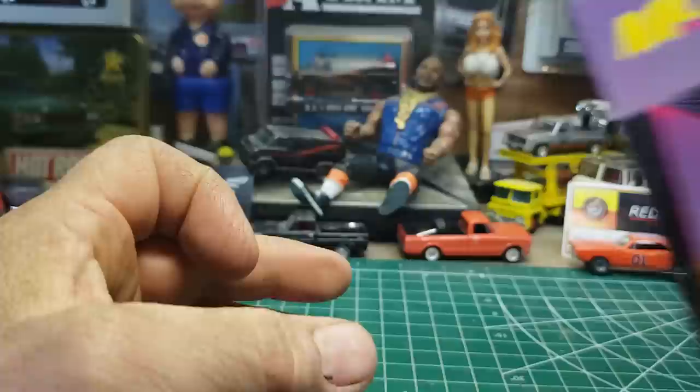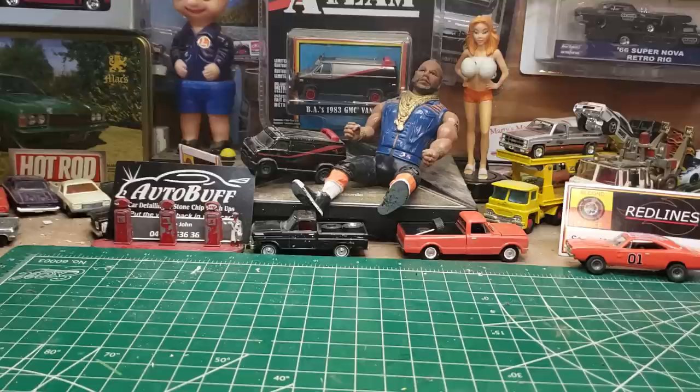I think in the later era, they used a DeLorean that was customized because the old guy, Judge Hardcastle, couldn't get in and out of it. And we're back to the Cannonball Run.